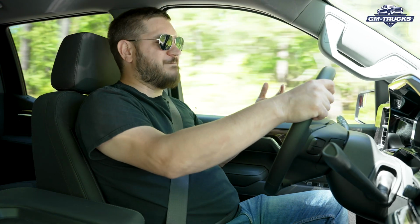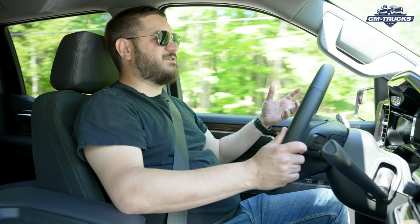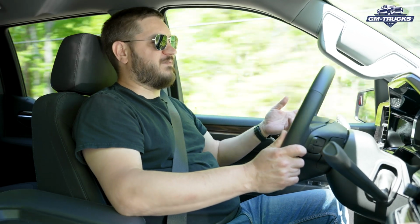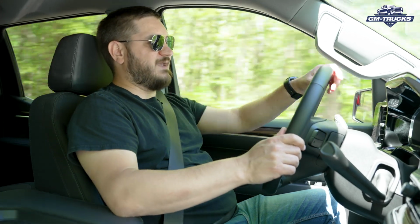So being the base 4-cylinder engine really doesn't mean much when it is among the more powerful options that they have in the lineup. It is an exceptionally well-driving engine.